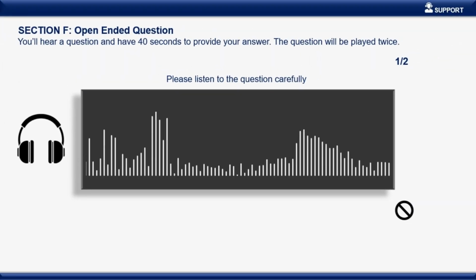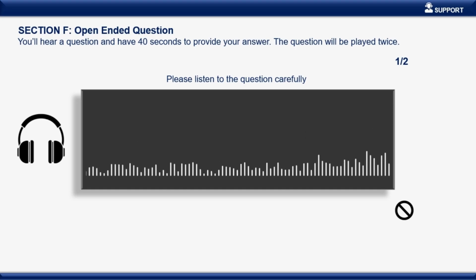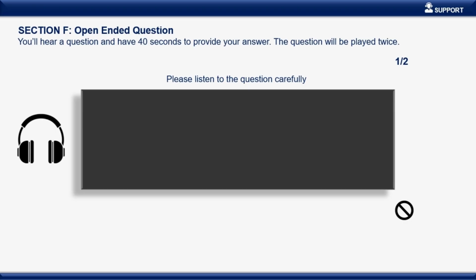When visiting a new place, do you prefer having a guide show you around or do you like to explore on your own? Please explain your preference.